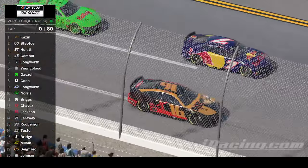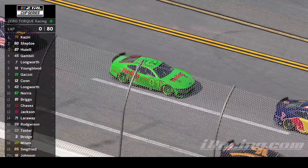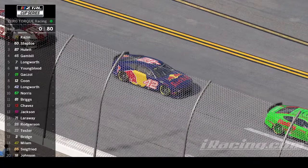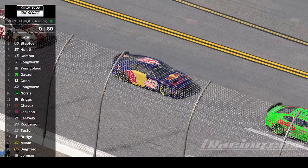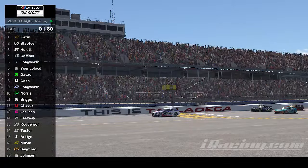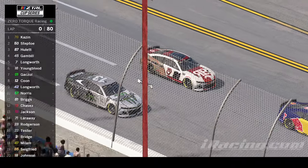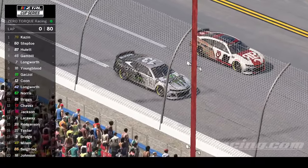Then we have Chris Gaskell in his 01 Ford Mustang. Drew Kuhn in 8th. 9th is Aaron Longworth. And then the final spot in the top 10, that's Austin Norris. 11th is Wesley Briggs in his 81 machine. Then we see Frank Chavez in the number 13 Monster Energy Chevrolet.